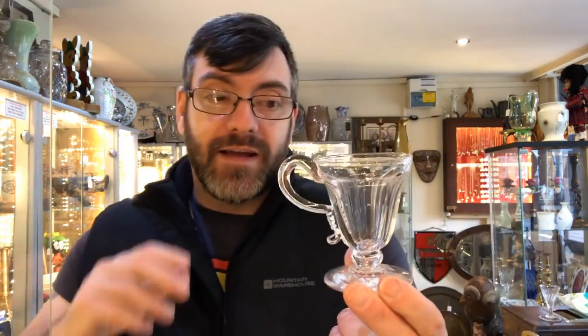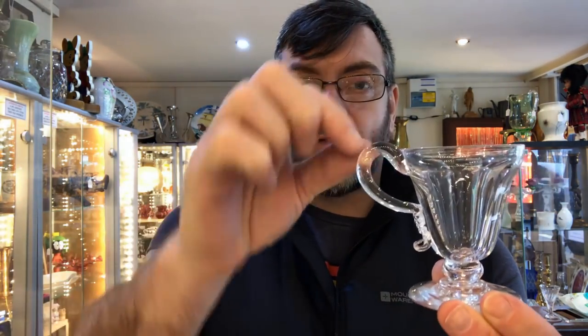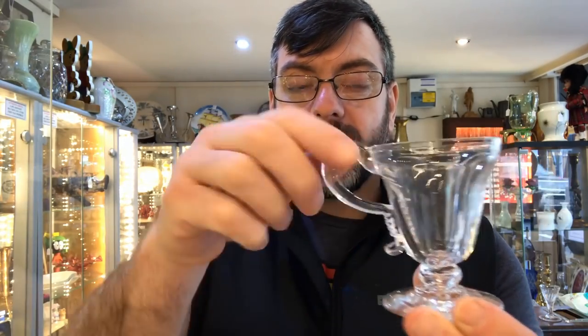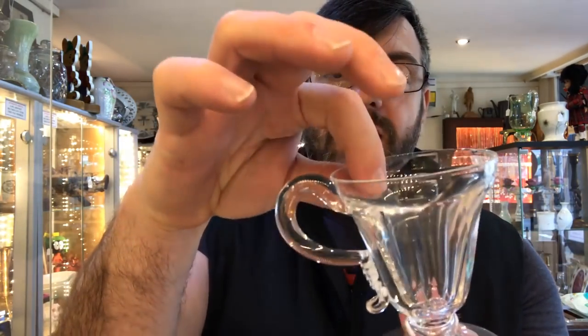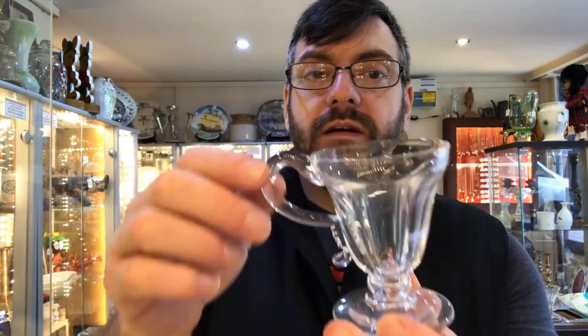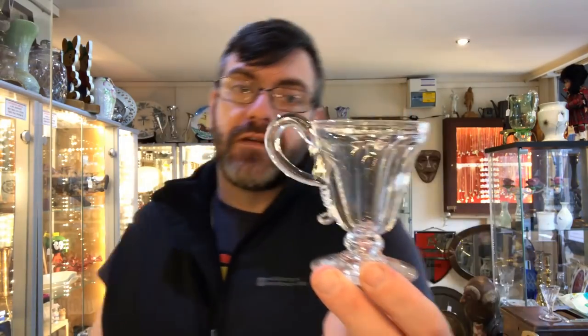Then he turns around to me and says, I picked this one up, but I think it's new. And I took one look at it before he even handed it to me, and I said, no, I can tell you exactly what it is. It's a custard cup or jelly cup from 1840, and it's beautiful. It's all beautifully cut. The handle's drawn from the top and crimped down at the bottom. Polished pontil mark underneath. This is a really beautiful glass. Again, quite thick, but absolutely stunning.